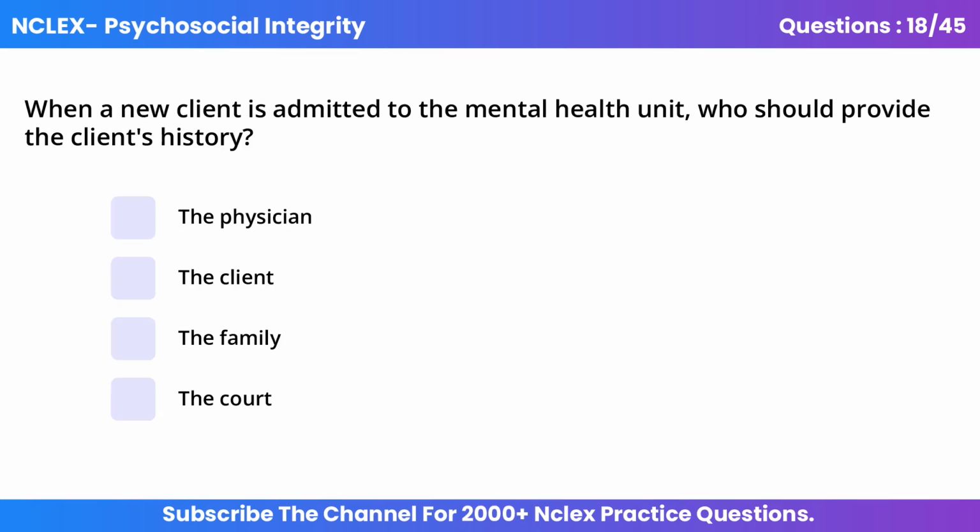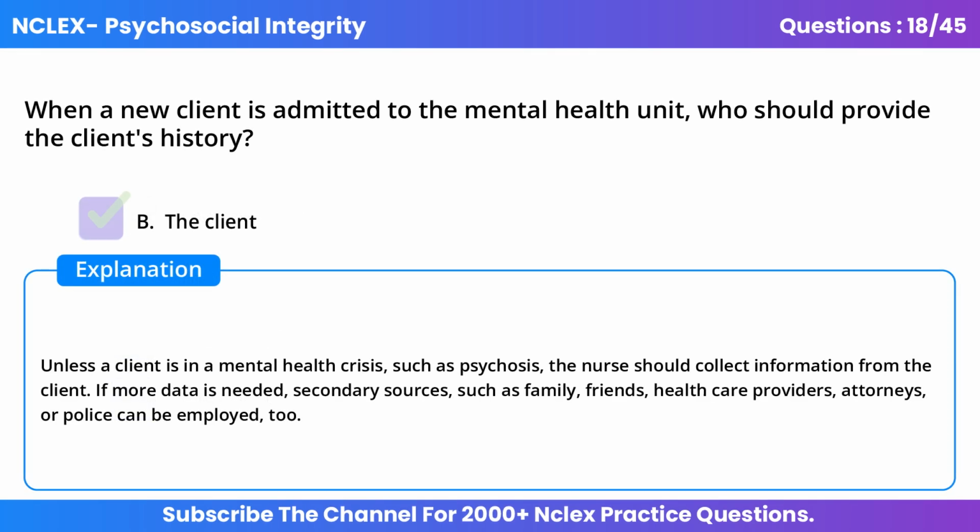Question 18. When a new client is admitted to the mental health unit, who should provide the client's history? B. The client. Unless a client is in a mental health crisis, such as psychosis, the nurse should collect information from the client. If more data is needed, secondary sources, such as family, friends, healthcare providers, attorneys, or police can be employed, too.